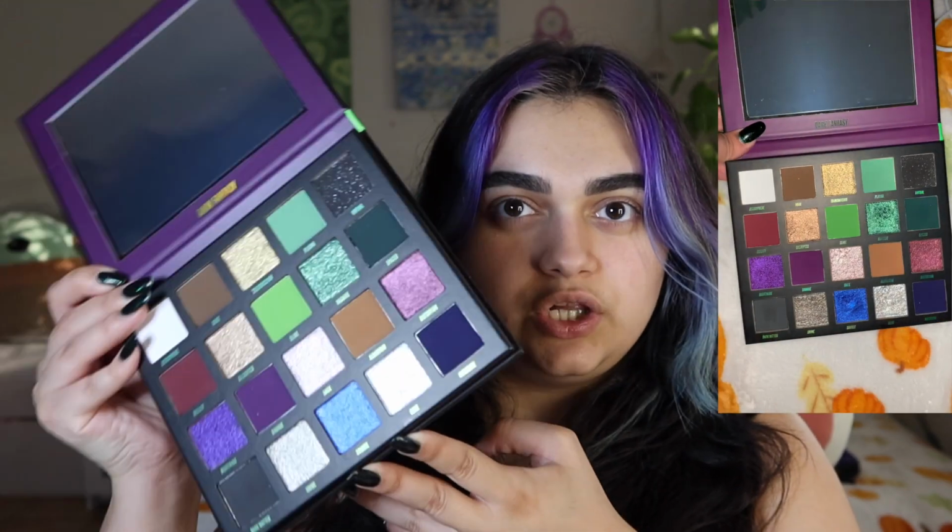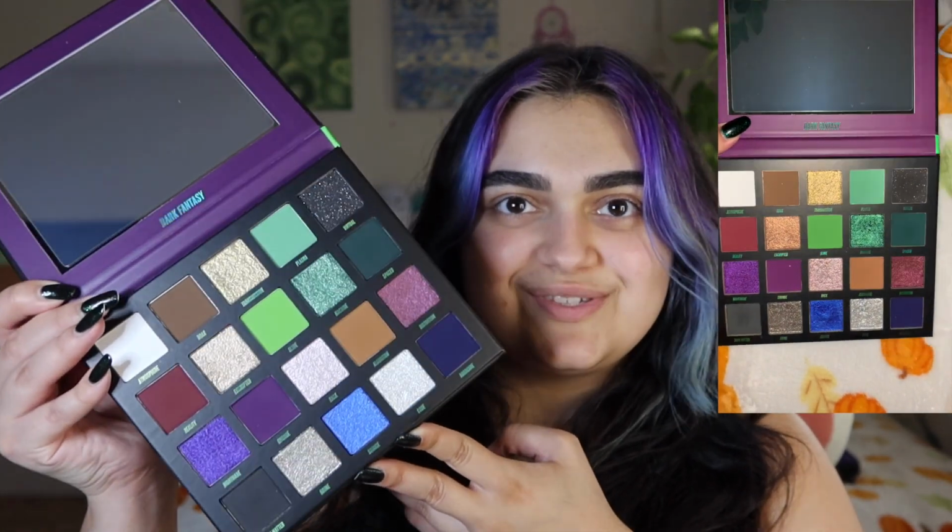I think I'm going to do 3 looks with this palette today. As always, I will post close-ups and I will post up swatches, and I want to talk about the names because this is yet another Halloween themed palette this season and I'm so excited.